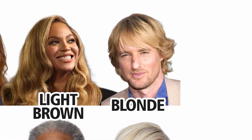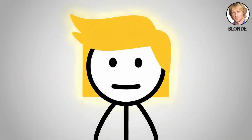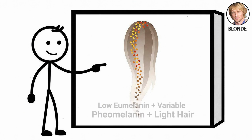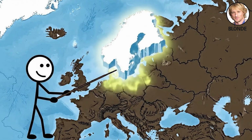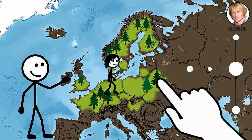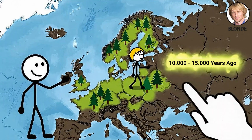light. Blonde hair. Blonde hair represents one of the most distinctive shifts in human pigmentation. It is characterized by a very low concentration of eumelanin and a variable amount of pheomelanin, which gives it hues ranging from golden to ash or platinum. This hair color first appeared in prehistoric Europe, most notably in regions such as Scandinavia, the Baltic states, and northern Russia, roughly 10,000 to 15,000 years ago, after the last ice age.